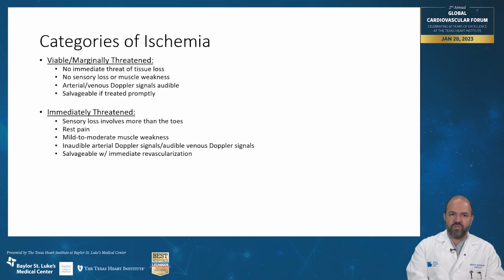In immediately threatened limbs, there is sensory loss that involves more than the toes. There's also rest pain present. Mild to moderate muscle weakness can also be seen. There will be an inaudible arterial Doppler, but there will be audible venous Doppler signals. And this is still salvageable, but there needs to be immediate revascularization.